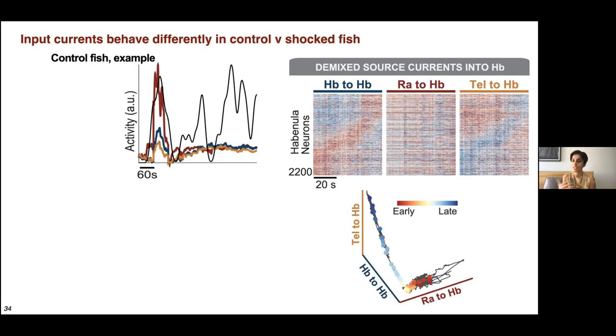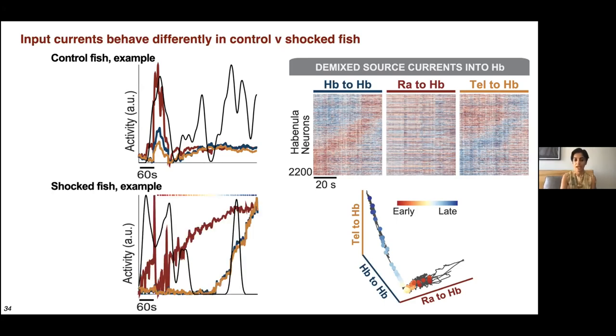There's no shocks. In red is the raphe to habenular current. Blue is habenular to habenular current. And yellow is telencephalon to habenular current. And as you can see, all three sort of mirror one another. In a shocked fish, however, the picture is dramatically different.